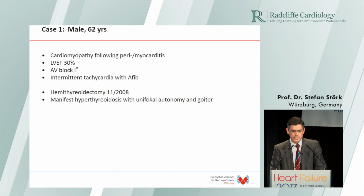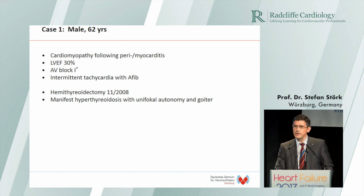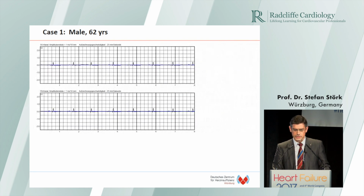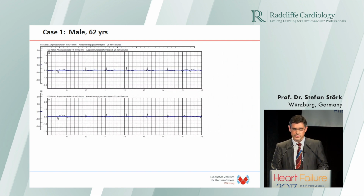So this is the first case, a 62-year-old male patient who suffered from pericarditis and developed cardiomyopathy, had a depressed LV ejection fraction, AV block, and intermittent tachycardia with atrial fibrillation. And he had a comorbid problem, which is a manifest hyperthyroidosis with autonomy, and this put him at higher risk of malignant arrhythmia. So this patient actually was prescribed a wearable ICD, and very soon in our center we were lucky that we actually had prescribed him this one.